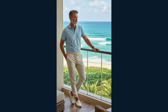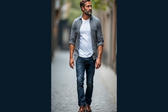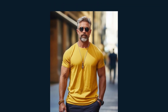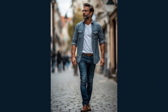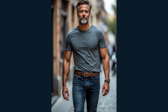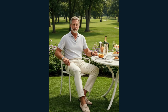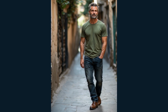Men who look expensive in simple clothes understand that confidence isn't about convincing others you're wealthy. It's about being so comfortable with yourself that wealth becomes irrelevant. They're not performing richness, they're simply being themselves at their best. What part of your appearance do you feel the most confident about right now? Let's build on that. Looking expensive isn't about how much you spend. It's about how intentionally you show up. When your t-shirt fits perfectly, the fabric hangs right, and the color works with your skin tone, you immediately look more refined. Add subtle grooming, confident posture, clean styling, and you'll stand out in any room, no label required.